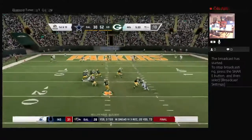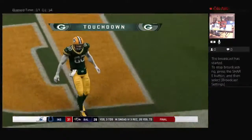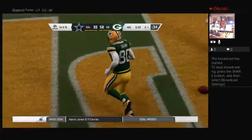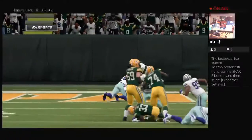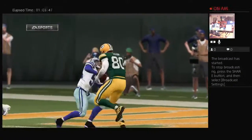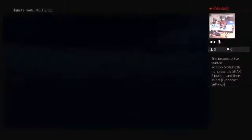Luck on first down. And he's got the connection to the tight end, Graham. Touchdown, Packers. Jimmy Graham saving his best for the playoffs with his 3rd touchdown of the game. And the Packers are able to stretch that lead out further. They had the lead in the 4th, but still passing. Finding the big target for the touchdown.